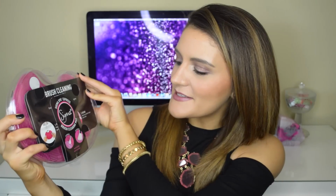So that was everything that I got at Saks. Now I'm gonna move on to Nordstrom, and like I said, there is a lot of MAC stuff. First thing that I got at Nordstrom, which here's my big Nordstrom bag. I did get this, which I was super excited about, and I have already taken this out of the packaging. And this is the Sigma Brush Cleaning Mat.